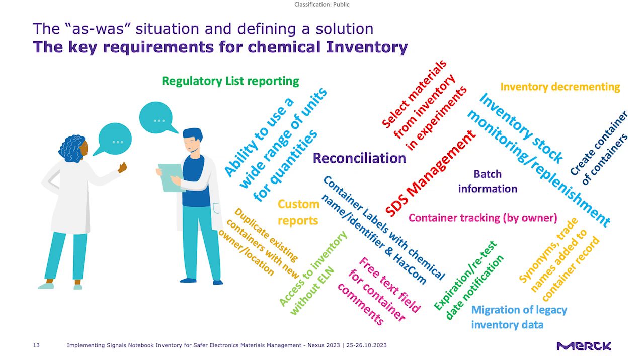And what are the key requirements for a chemical inventory? This is what we got from the users. So there was a whole range of different things that came out as being important, okay? So this was the starting point for us.